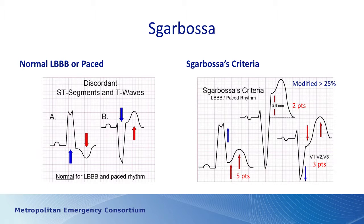Looking at this one, it looks like it's about 6 or 7 millimeters, with the total S wave being about 18 millimeters. So 7 out of 18 is much more than 25%. Hopefully that makes sense, but I will show you on the next slide here.